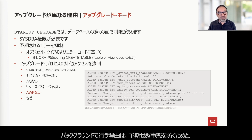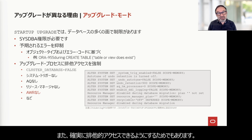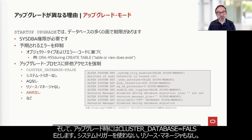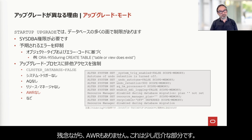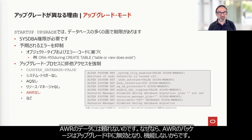The reason why this happens in the background is to prevent any unexpected things and create a sandbox mode for the database upgrade, to have no trouble with jobs starting in the background or whatever. It's also ensuring that we have exclusive access. So cluster_database is false when we upgrade, no system triggers, no resource manager, and unfortunately also no AWR. This is a bit of a tricky piece because if we want to monitor upgrade performance precisely, we have to use other techniques. We can't rely on AWR data because the AWR packages are invalid during upgrade and they don't work.